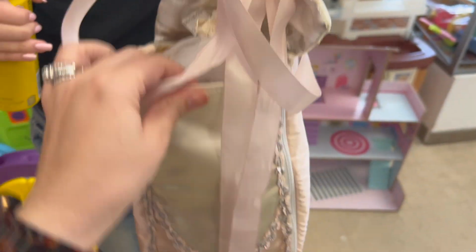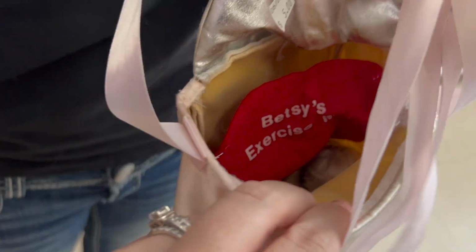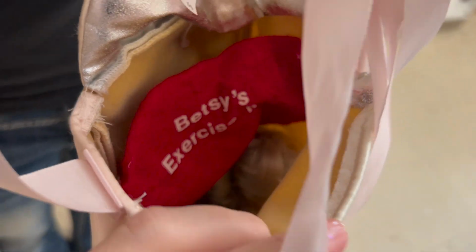She found a little, was it a ballet slipper? Yeah, and I think it's super cute, but it's full of old exercise stuff. It has some kind of doll in there.